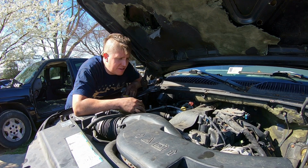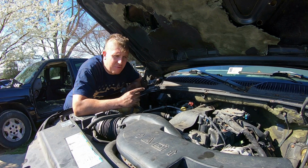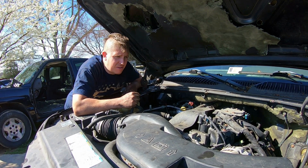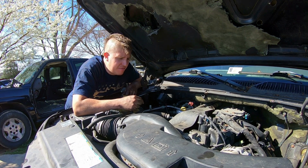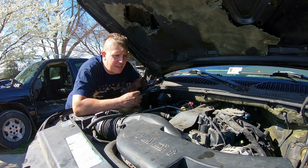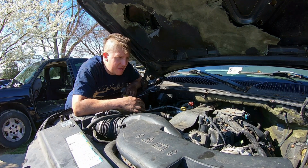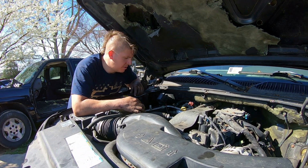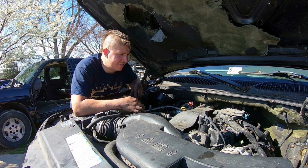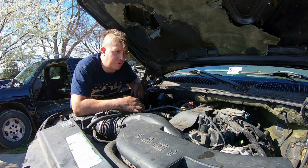I'll run some injector cleaner through it, get it to run a little bit better. Do a compression test and make sure all of the cylinders have good even compression after I've let it run for a while. I want to let it run to get the fluid circulated, get the rings lubed up, get everything moving through again the way it should be. Oh, there, see, it sounds like it just might have picked up another cylinder.